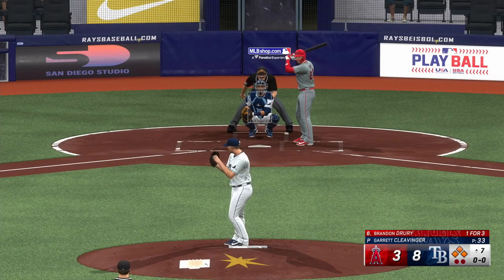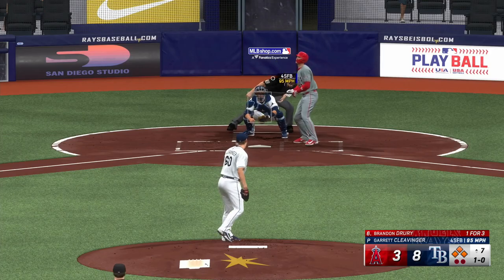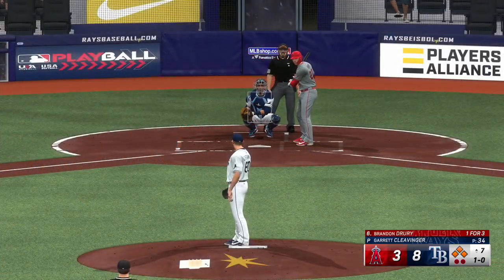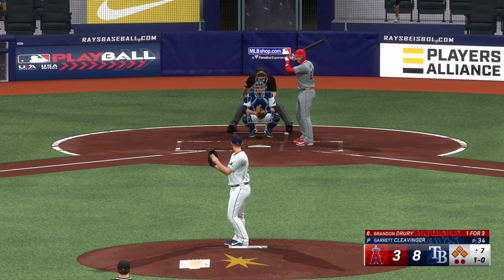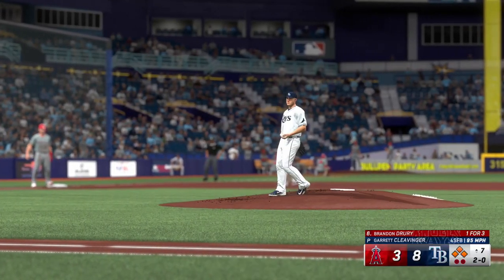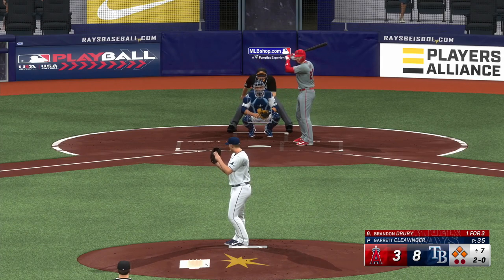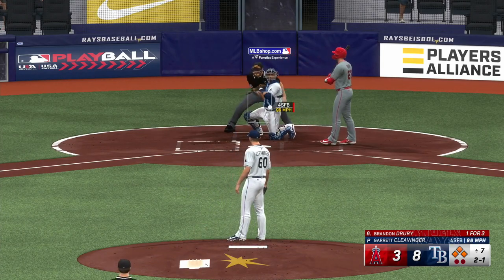Brandon Drury, the next to hit for the Angels. Wouldn't chase that time. Bases loaded, two down. Just missed. Next offering is in for a strike. 2-1.